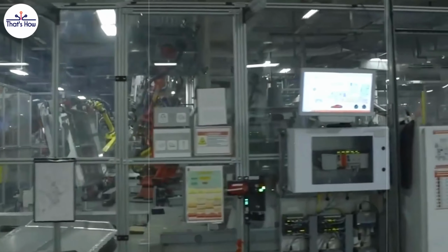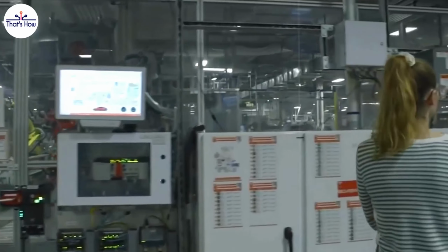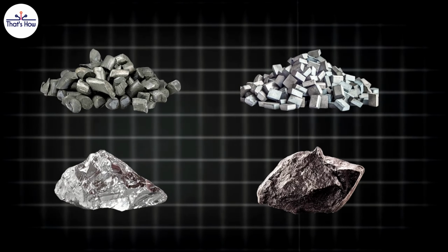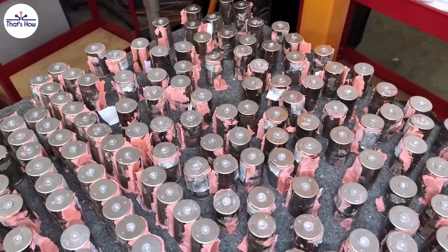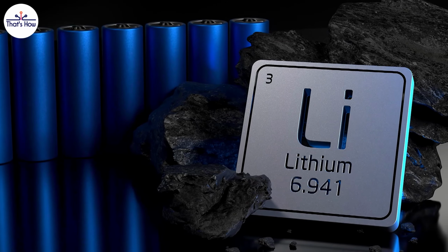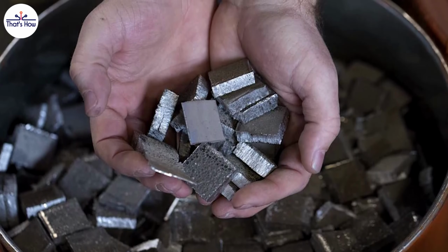The journey of an EV battery begins deep within the earth, where essential raw materials like lithium, cobalt, nickel, and graphite are extracted. These materials are the lifeblood of EV batteries, with lithium taking center stage as the key ingredient in lithium-ion batteries. But where do these crucial elements come from?